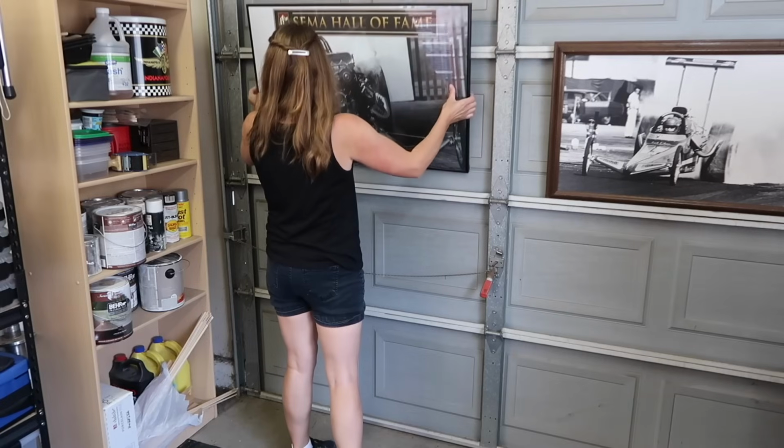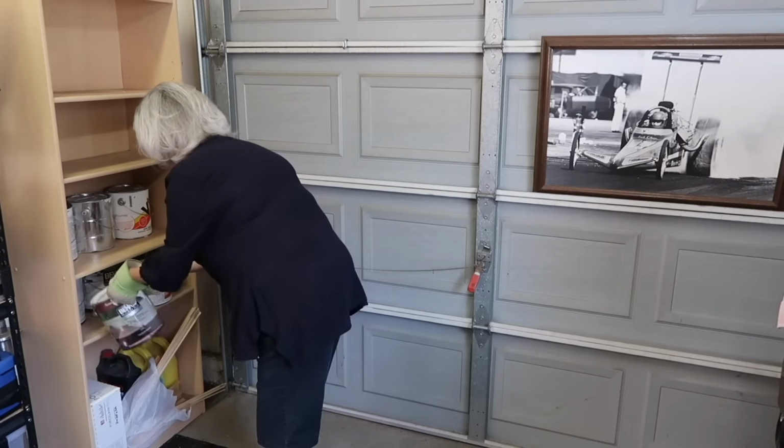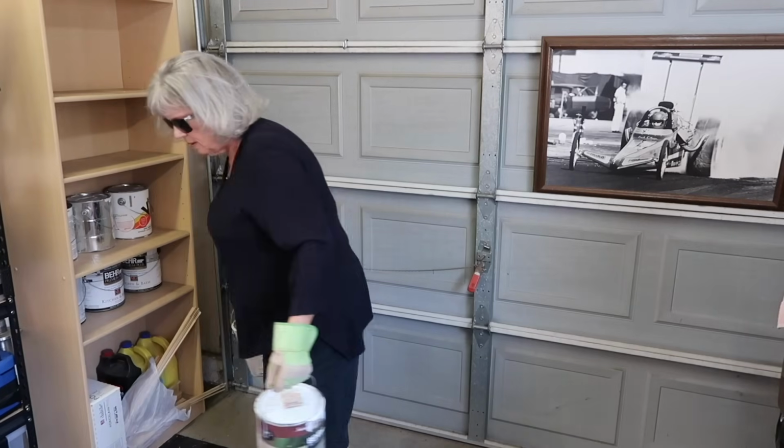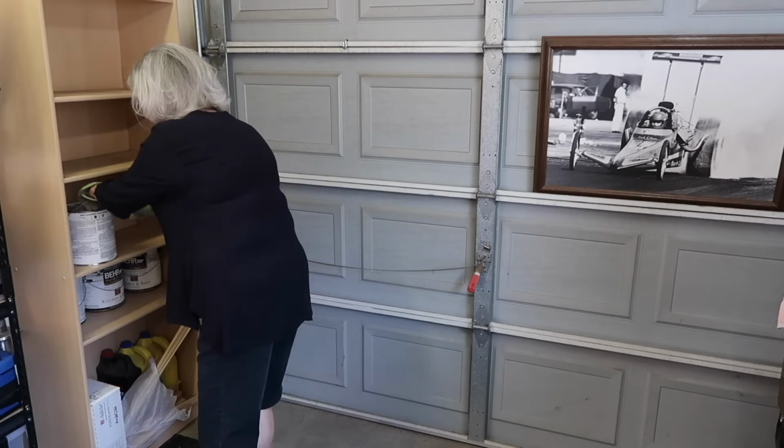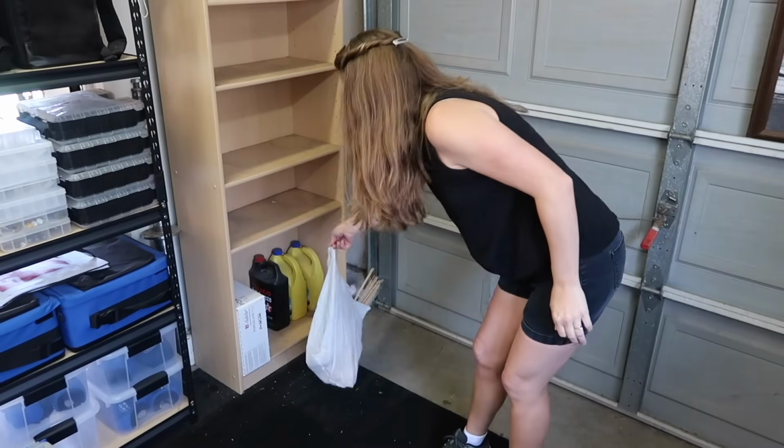Number 5 is to just start. And I think this is kind of hard for some people, but start small, get the ball rolling. Once you get going, it is easier to carry on decluttering more and more.